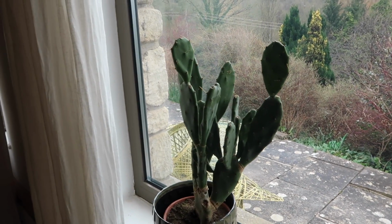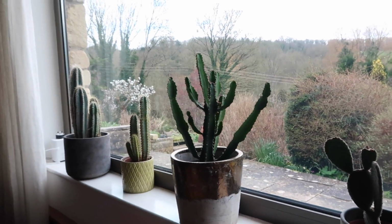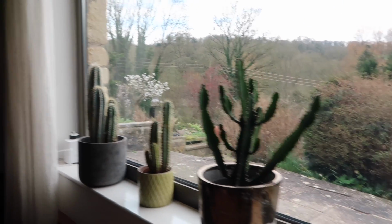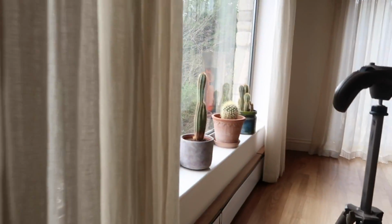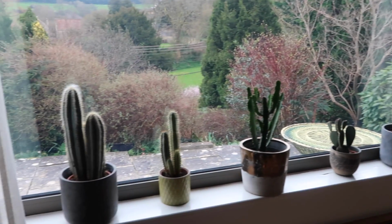Because my favourites this month, I am so pleased with my cacti collection, which I have been growing quite literally for 20-something years. I've had a couple of these since the beginning, when I moved in with Rich. So yeah, 20 odd years ago. Look at these lovely cacti.